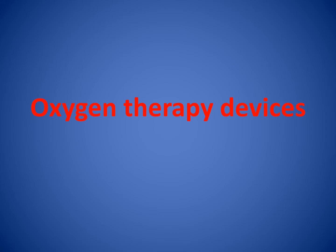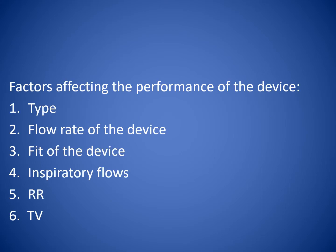Now we're going to talk about the oxygen therapy devices. The performance of the devices depends on several factors. Number one, the type of the device, either mask or cannula. The flow rate of the device, 1 liter or 10 liters. Fit of the device, inspiratory flows of the patients, respiratory rate, and tidal volume of the patient.